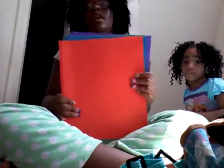Folders. I wanted to get the really cute ones this year, but no, didn't happen. I have red, blue, and these are paper folders. Green, and a black one. And then these are not paper folders, these are plastic. Both of these are from fourth grade.